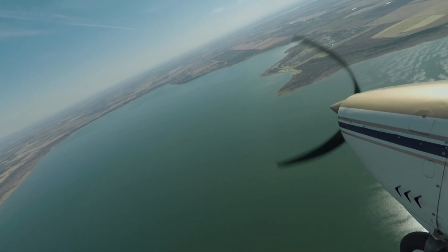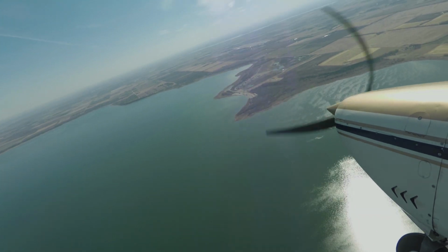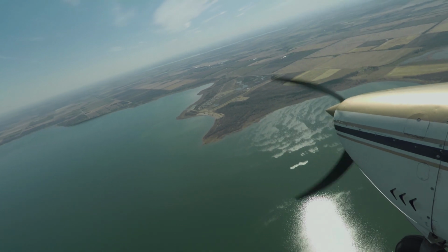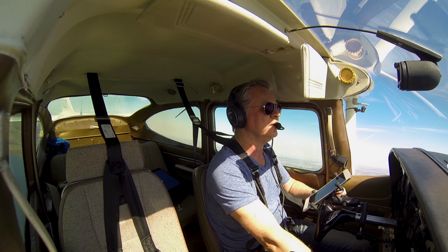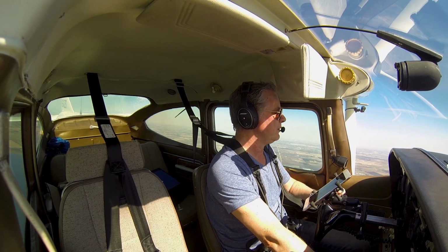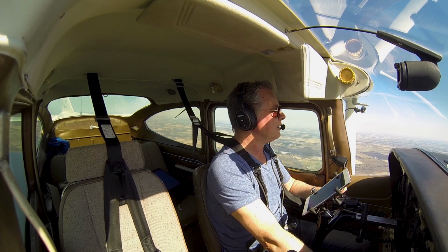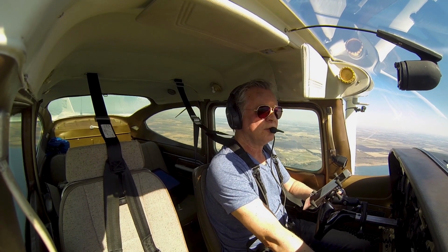Just off to the right, there's a new development called Sandy Point. It's still under construction. There's quite a few homes in there already, but they're opening up new phases, and it's a modular home community, and it's pretty popular. It's a very nice area. They're going to have a marina, or they do have a marina in there, and they have year-round living.